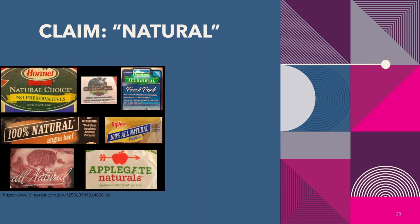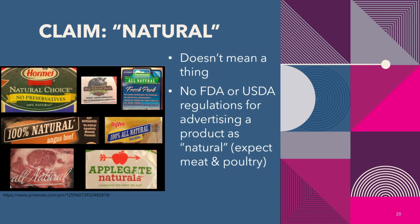All right, our first claim is going to be natural or all natural. Unless it's a meat product, which we'll talk about in a little bit. If a product or packaged food says natural, it doesn't mean a thing. That term is not regulated by the FDA or USDA for anything other than meat. So that's just a marketing ploy. Don't get fooled by it. This claim only has relevancy if it's applied to meat products.